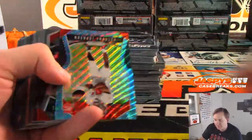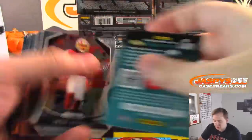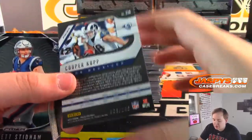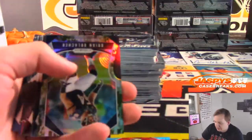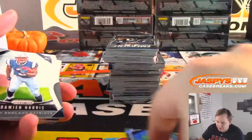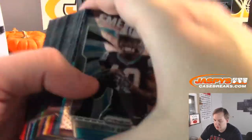Good luck. Almost halfway through here. Anthony Johnson to 199. Miles Garrett, Cooper Kupp. Rams. What's going on with the Rams, too? 233 out of 249. A lot of NFC teams just have not looked the same. There's our first camo. It's Brian Urlacher. 18 out of 25. Camouflage. And he was the last guy to wear a padded hat instead of a batting helmet.